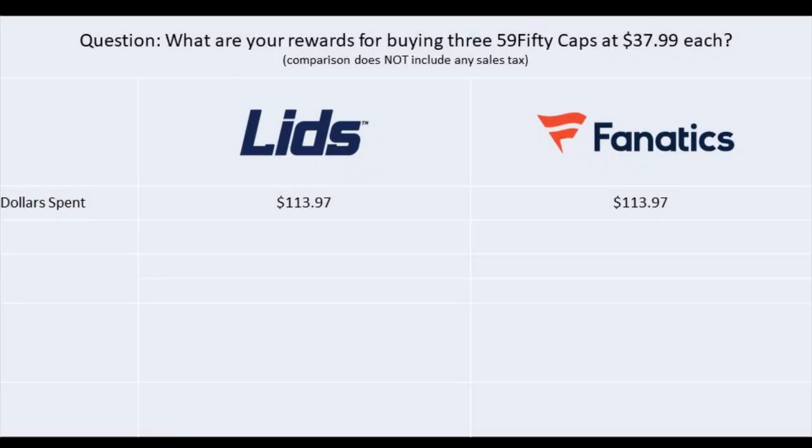So looking at an example where you're buying 3 $59.50 caps at $37.99 each, and note that I do not include any sales tax in these calculations because that's going to be different from state to state. So $114 for those 3 caps in either place. You spent more than $100 at Lids, so you're going to get your 1,000 points, which gets you $10 off your next purchase at Lids. At Fanatics, you're getting 3% cash back on that $114, which amounts to about $3.42. So those are your basic rewards.